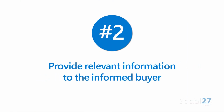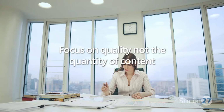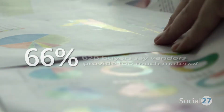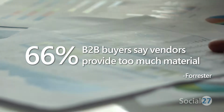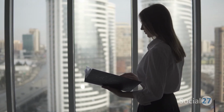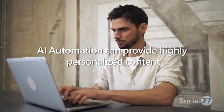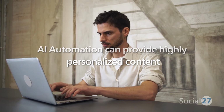impression with your customer. Number 2, provide relevant information to the informed buyer. The belief that more content is better drives sales down, because today focus needs to be on the quality, not the quantity of content. Forrester has found that 66% of the buyers say vendors provide too much material, much of it irrelevant. So it's important to provide your customers with relevant, accessible, and interactive content to help them with their buying journey. AI automation can provide highly personalized content based upon demographics, behavioral, and intent information to ensure that only the most relevant content is presented to your customers.